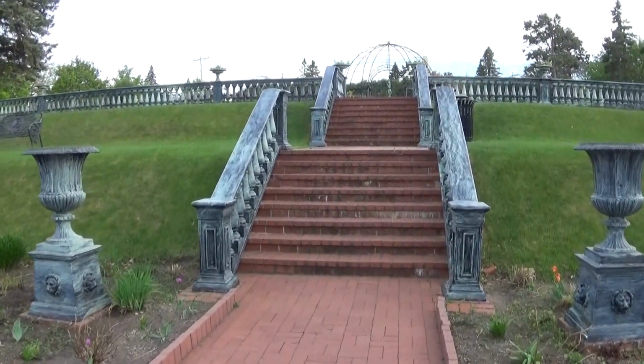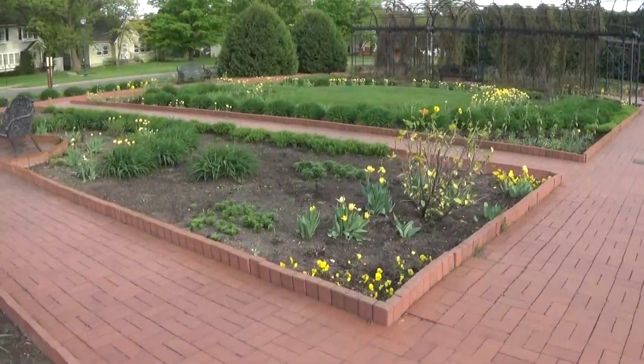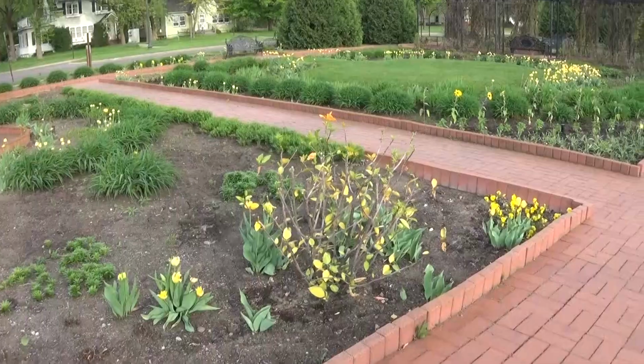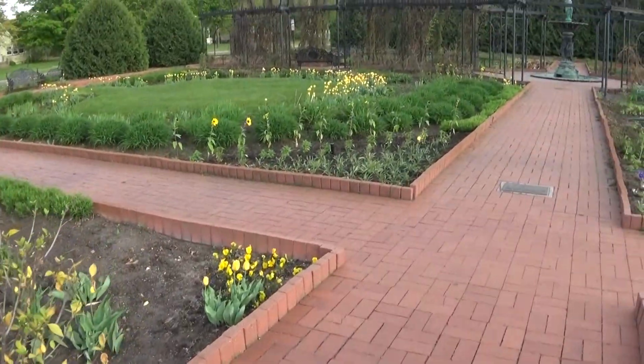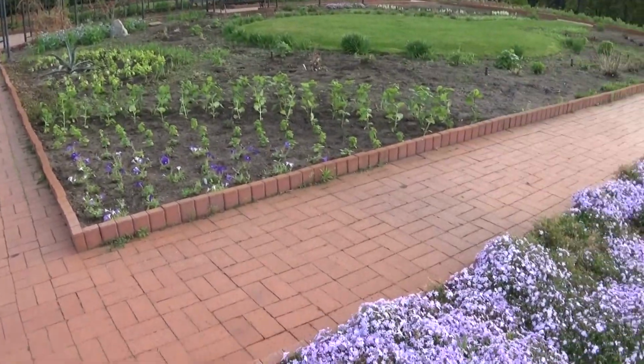We're going to go up the steps to the top. Chins up. What's the line from Effie? Smiles on, chins up, and smiles. A lot of yellow up here. One of the yellow tulips. A couple other flowers. Over this side, a lot of purple.